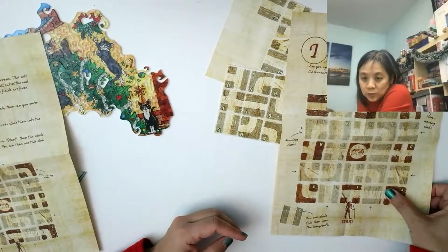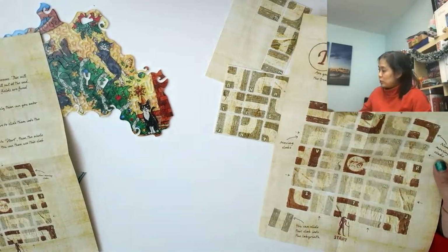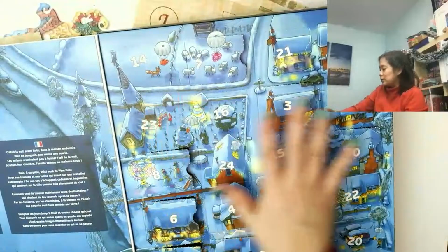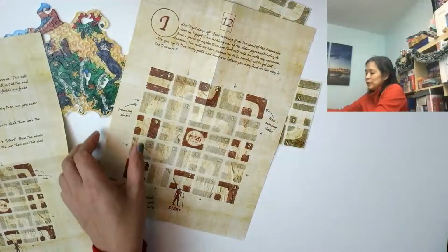Do the puzzles make a big picture at the end, or are they just 24 pictures on their own? I believe they're 24 pictures on their own. The box itself has a scene of the city or town with all the different houses on it. But I think each one is a vignette of what's happening in that house.